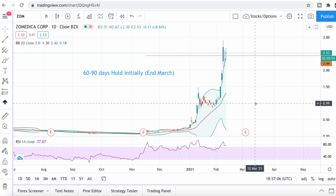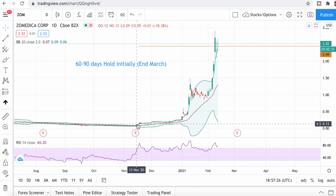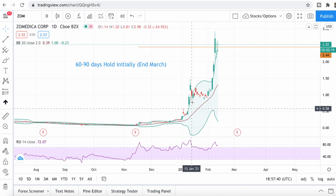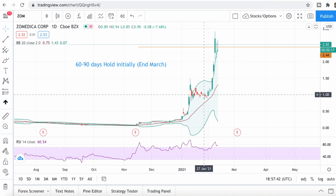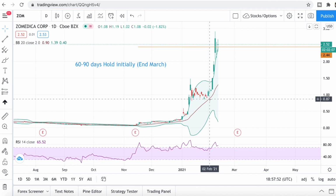So currently on the chart of Zomedica Corp, the trading price at the moment is $2.52. There's still 2 hours left of this trading session. As you can see, from effectively November the share price kind of took off, but it really took off from the start of this year, 2021. On the 4th of January 2021, it took off and effectively hasn't looked back since. There was an opportunity where you could have gotten in at the dip. And since the dip, it's effectively made another huge run from the start of February.